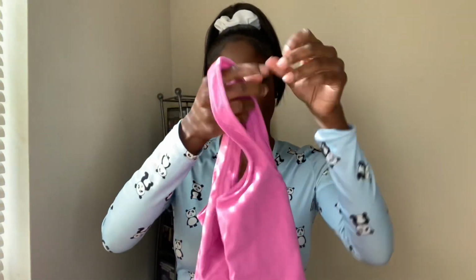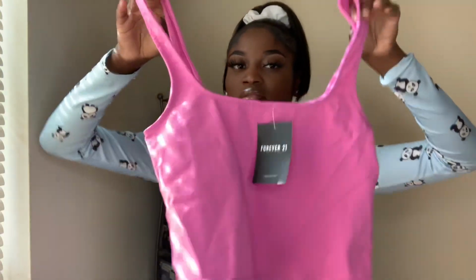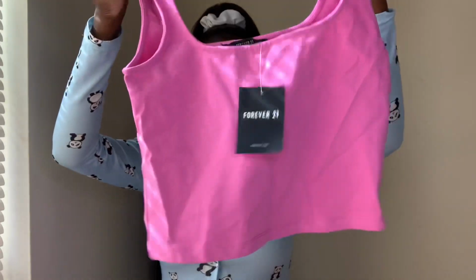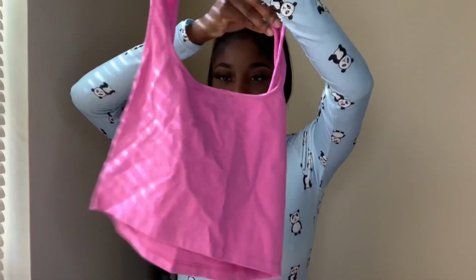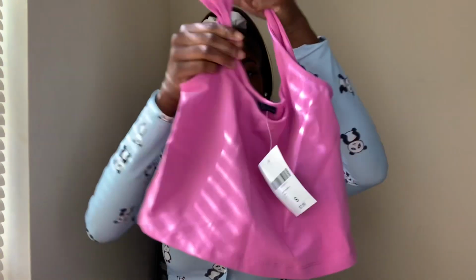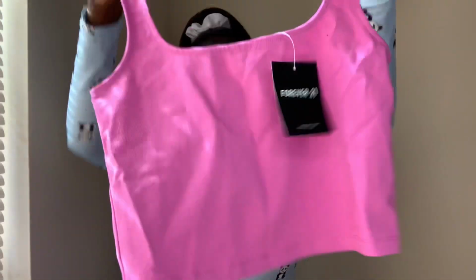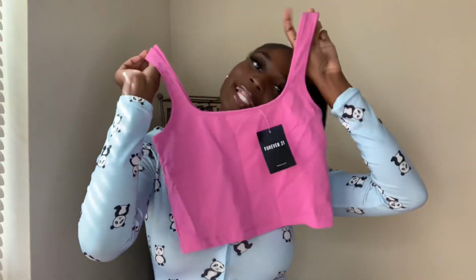And then the top. This is what the top looks like, y'all. It's a little cropped, but it's not too cropped. I'm gonna show y'all what it looks like. It's not a long top or a crop top either. It's kind of in the middle, just like the shorts. And then the top was $7.99. It's a pretty dark pink, my favorite color. So, you know, I have to pull some pink out somewhere. I'm going to show y'all what it looks like.